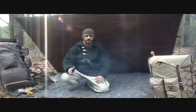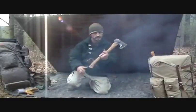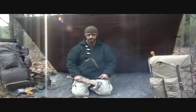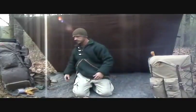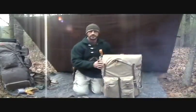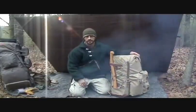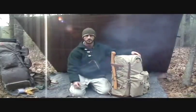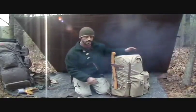Alright guys, so got the Wetterlings Hunter axe here. I could throw that in my scout kit easy enough. I had it out chopping wood to get this fire going, so I didn't have it in there. But wintertime, I carry the Scandinavian Gransfors Bruks Forest axe. It's a bit bigger, a lot easier to process wood that way. So that's the axe I go with come wintertime.